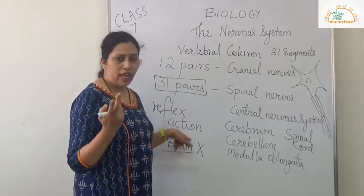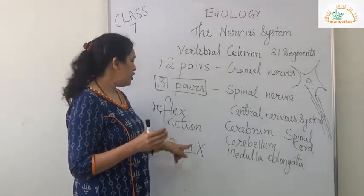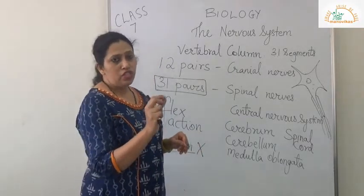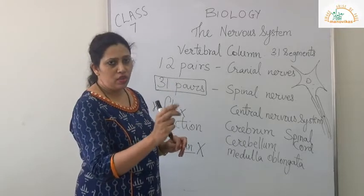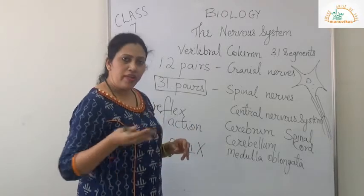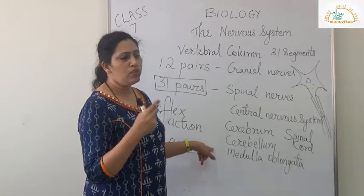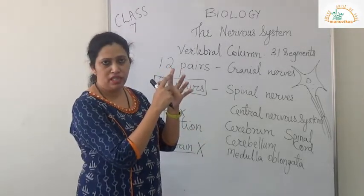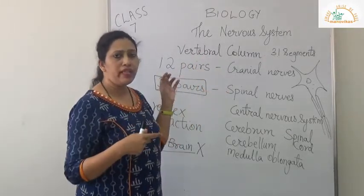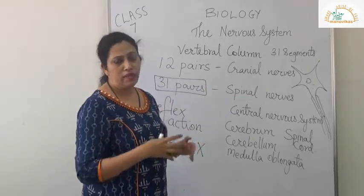So there are two types: one is natural reflex action and one is acquired reflex action. In natural reflex action, for example, if you touch a candle or a hot object on the gas vessel, within a second you have already removed your hand without knowing it. This is because the message goes from the receptors in the hand, skin, through the spinal cord, and without going to the brain it comes back. By then your hand is already removed. This is actually to prevent damage to that organ.